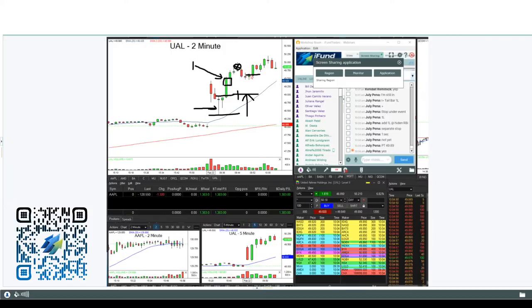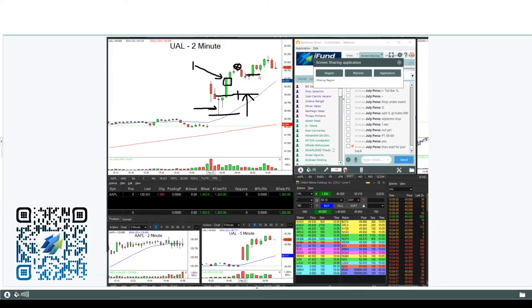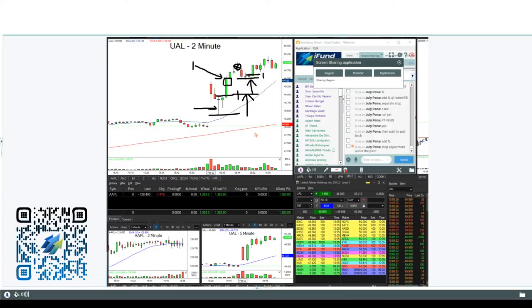There's the formula. Right? Add. Yes. Wait for pullback. Beautiful. Add one lot here. Boom. Just like I teach you guys, this is picture perfect. Stop adjustment under the pivot. Remember that? Boom. And here's the new high. Did you take anything on that pop up there? Yes. Nice. Profit take, boom.